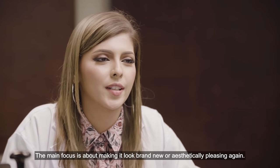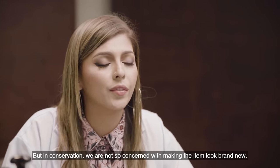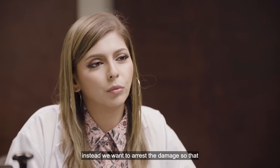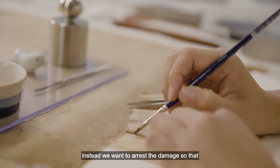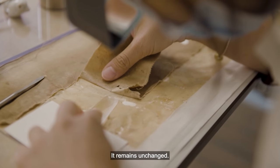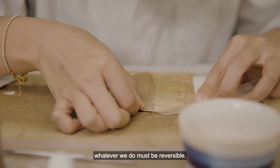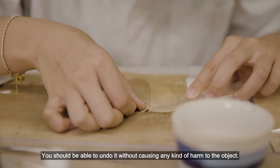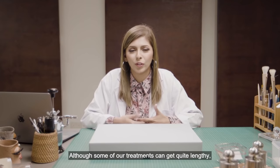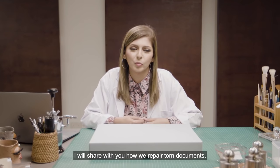So the main focus is about making it look brand new or aesthetically pleasing again. But in conservation, we are not so concerned with making the item look brand new, but we want to arrest the damage so that the artifact or the item doesn't deteriorate in future. It remains unchanged. And in conservation, we are also very mindful that whatever we do must be reversible. It should be able to be undone without causing any kind of harm to the object. Although some of our treatments can get quite lengthy, I will share with you how we repair torn documents.